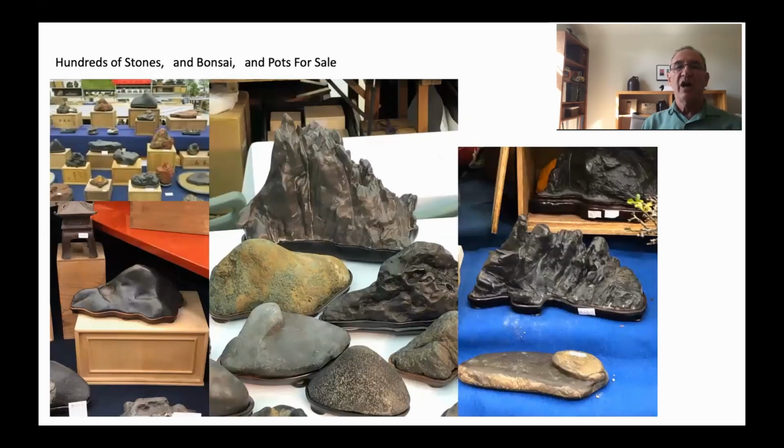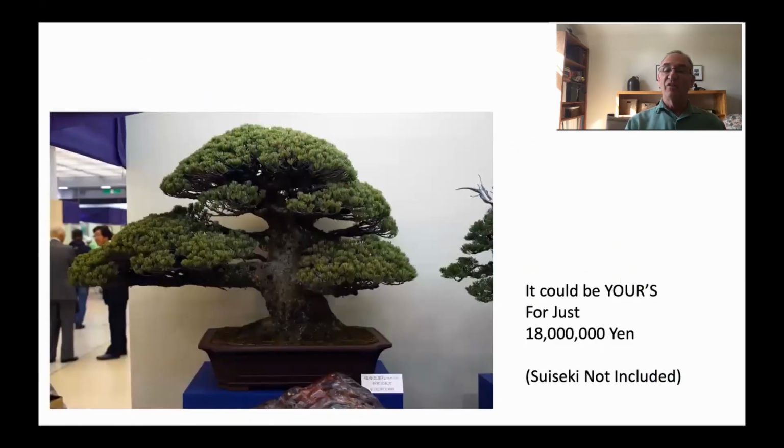There are hundreds of stones, hundreds of bonsai, hundreds of pots for sale, and they do bargain. The stone right here in the middle, I was initially interested in buying, and the price dropped by 30% over 10 minutes of talking to the guy. Also, here's a tree for 18 million yen. If you need me to translate, that's going to be about $170,000. And that doesn't even include this Suiseki right here at the bottom, which you can see is a mountain stone. That is a white pine. So everything is for sale, just almost anything you could possibly dream of.